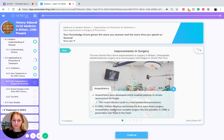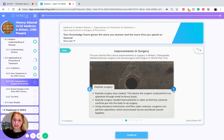In 1950, William Bigelow performed the first open heart surgery. Anesthetics made more complex surgery like this possible. In 1958, a pacemaker was fitted in the heart. This ensures that the heart is beating at the right rate.